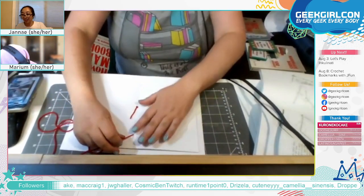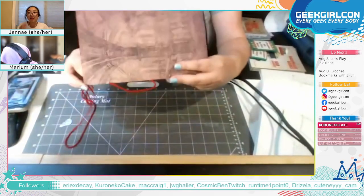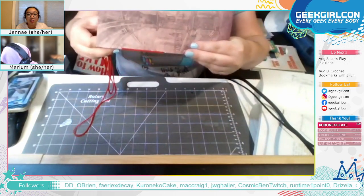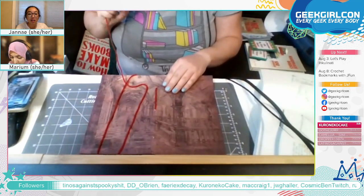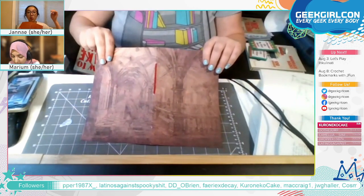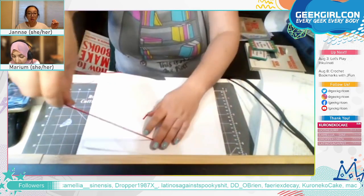So on the inside, you have your start and where you're working from. And then on the outside, you want to make sure that this part here is pulled tight so that it aligns with the spine of your book cover. Like so. So this is what it looks like on the back, the cover side. One single line of thread. And then on the inside, we look like this.